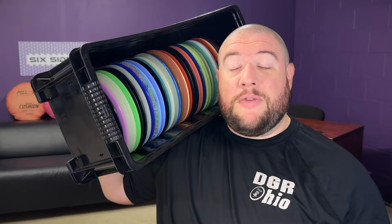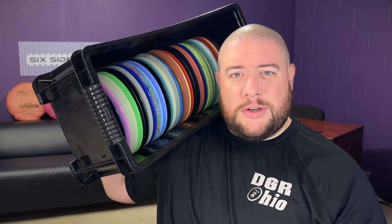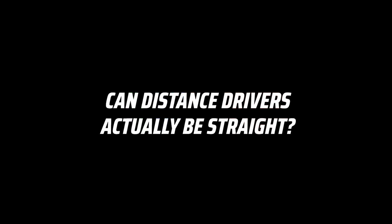We've gathered together this bin of 37 distance drivers, and to find the straightest distance driver, I think we first have to ask ourselves an important question. Can distance drivers actually be straight?